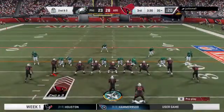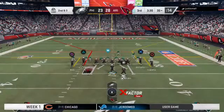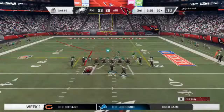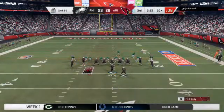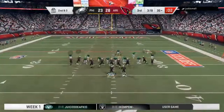Go! No. Off. Check. 53's mine. Check. 53's mine. Oh, yeah. And here we go.